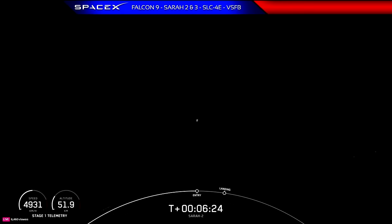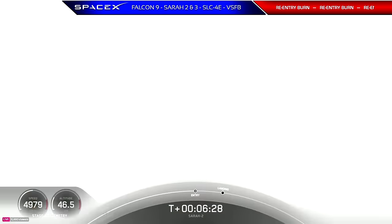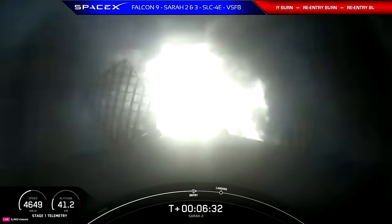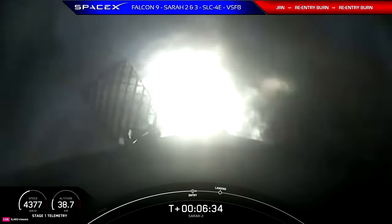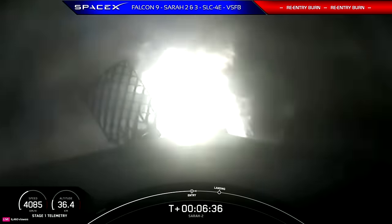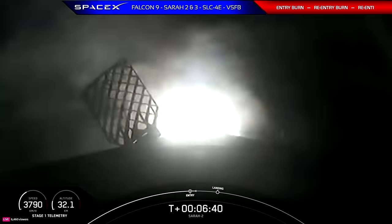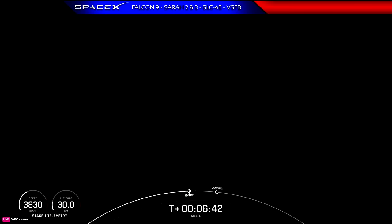Stage 1 entry burn. And there we heard that call out, and you can see on your screen that the engines have reignited on the first stage vehicle. Again, this is just about a 15 second burn. Stage 1 entry shutdown. Stage 1 FTS is safed. And as you heard and saw, the entry burn is now complete.